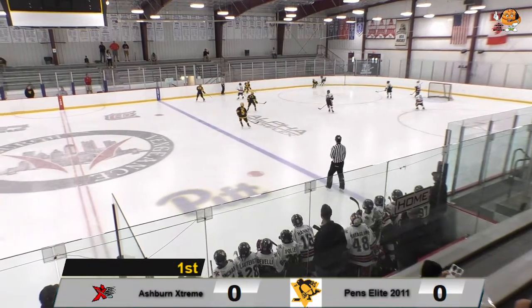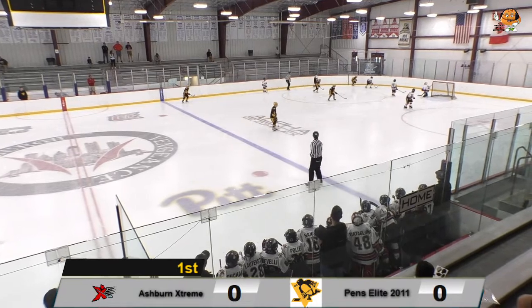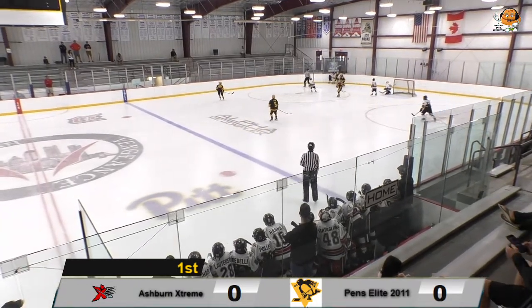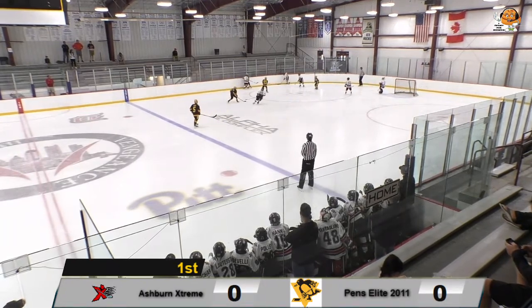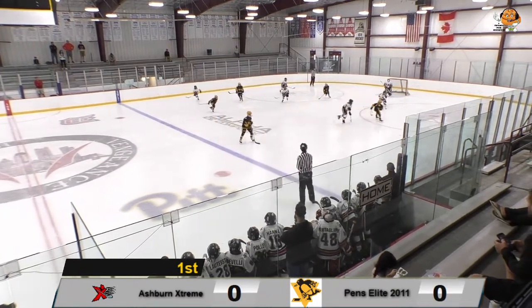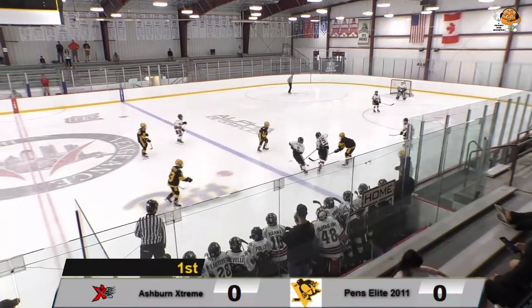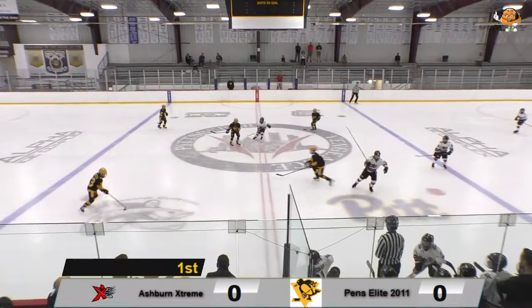Your starting lineup for the Pens: lead in net, number 1, the Squish Tender, Squishy Evans. At forward, we've got 23, Ryan Schweitzer, and 14, Grayson Baru, along with 61, Ryan Lohr. On defense, number 5, Dino Felino, and number 88, Danny Foster.